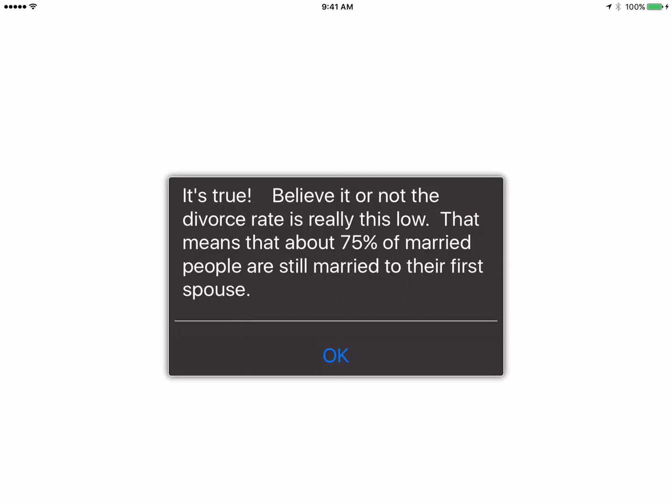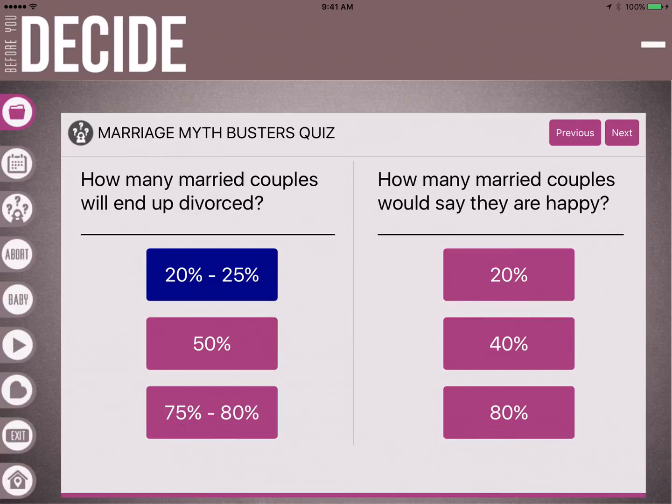And so then he'll be given some information to back up that notion that marriage is actually a lot healthier of an institution than it's made out to be in a lot of circles, and that 75% of married couples are still married to their first spouse. So you're going to hit OK again. So then he'll move on to the next question.